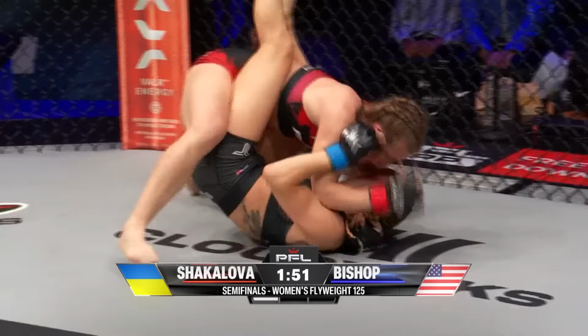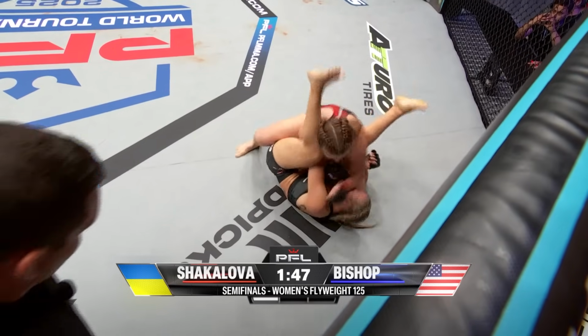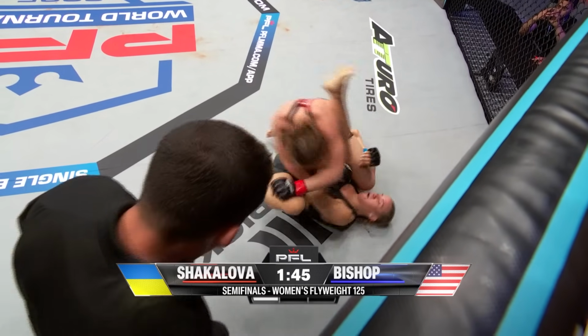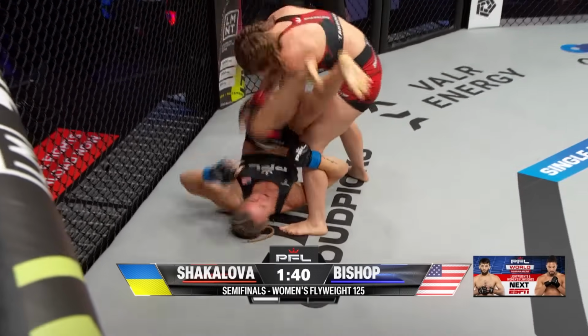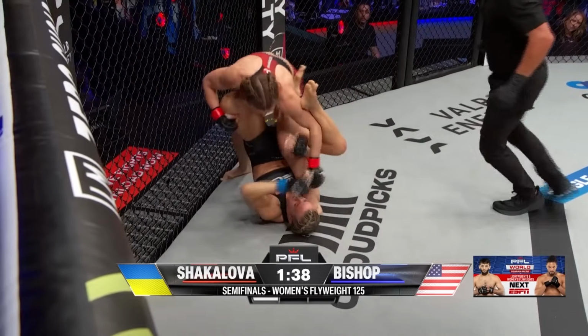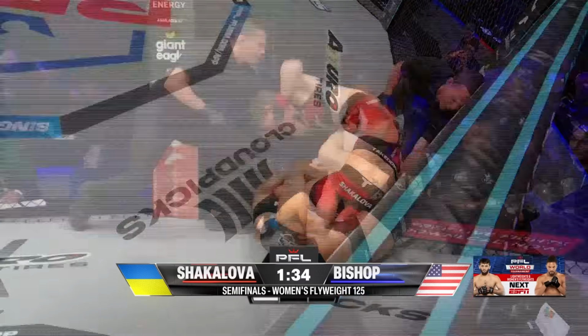Look at that control that Jena Bishop had on the wrist for a moment. I think she's going to try and set up an armbar again here. Here it comes. There's the armbar attempt. Oh, she tries to kick her over with it. Maybe comes back into a triangle. Inverted for an ankle lock. Can't keep taking these punches though from Ekaterina.